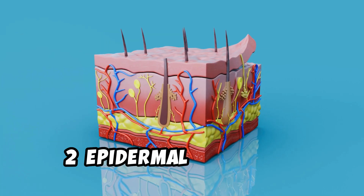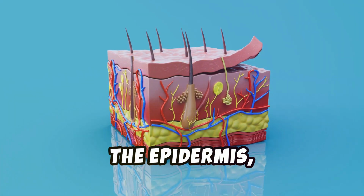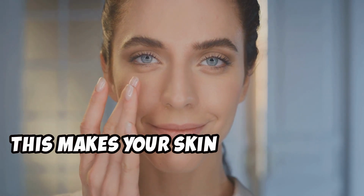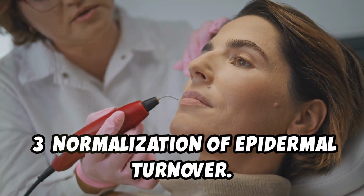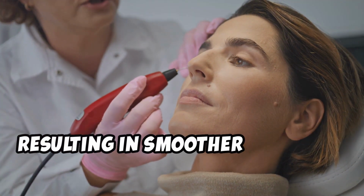2. Epidermal thickening. Retinol thickens the outer layer of your skin, the epidermis, and enhances keratinocyte proliferation. This makes your skin more robust and elastic. 3. Normalization of epidermal turnover. It normalizes the turnover cycle of the epidermis, resulting in smoother and more elastic skin.